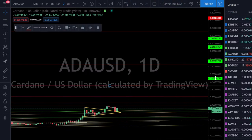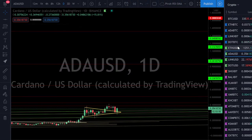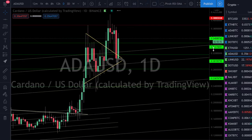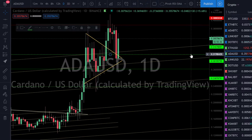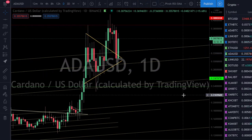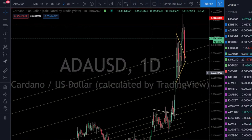Can you tell me why I have all these 0.13? Why are these here? Well, let me just get rid of all these lines. It's messing me up.